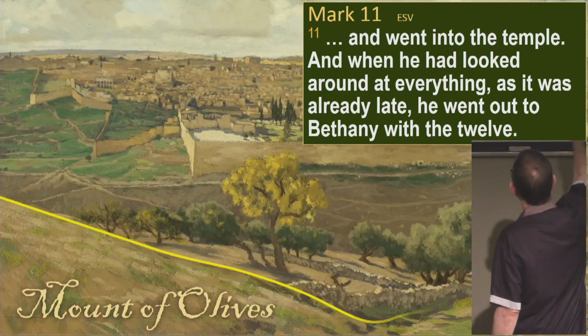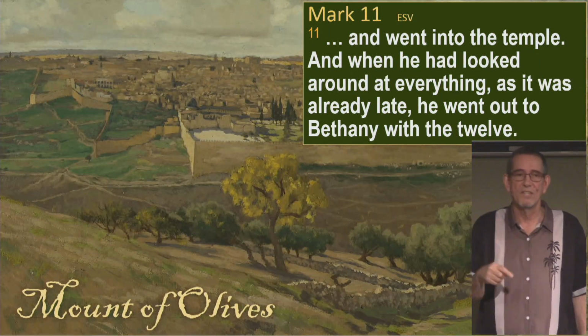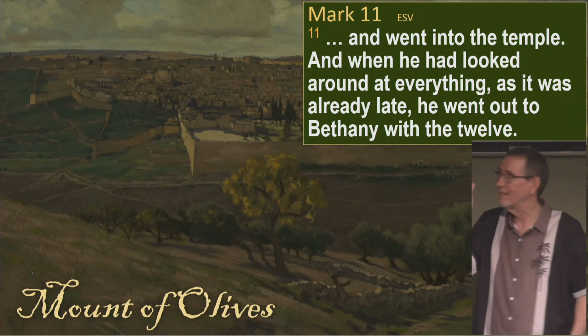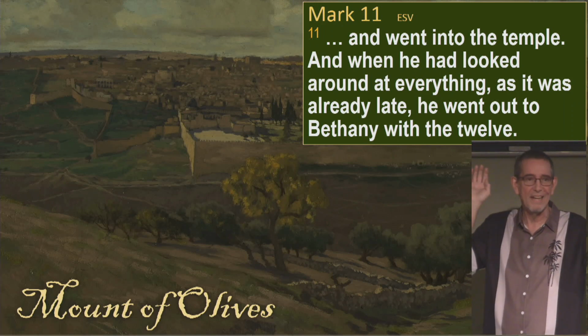But then he says they went out after that and went to Bethany with the 12. Well, Bethany is back on the back side of the Mount of Olives. So he basically retraces his steps and goes back up there. And that's the end of the day. That's it. That's the whole Palm Sunday kind of deal.